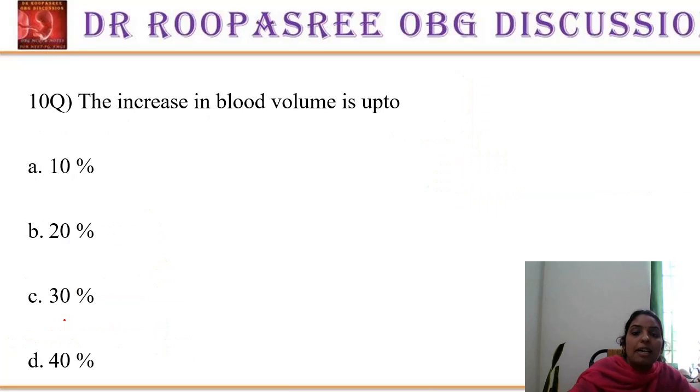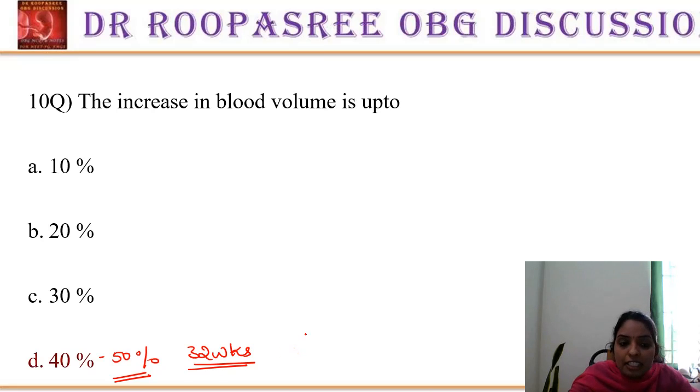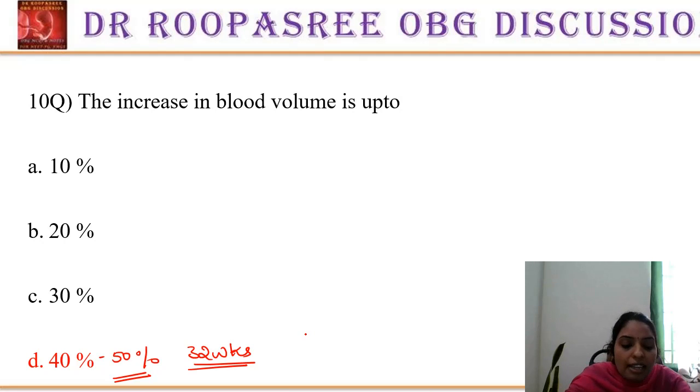Next, increase in the blood volume. As I have already explained in the class, the increase in blood volume is up to 40 to 50% by 32 weeks because of the growing fetus, enlarging uterus and the placenta. I think these questions are very helpful to you all to answer the examinations, and I thank you.